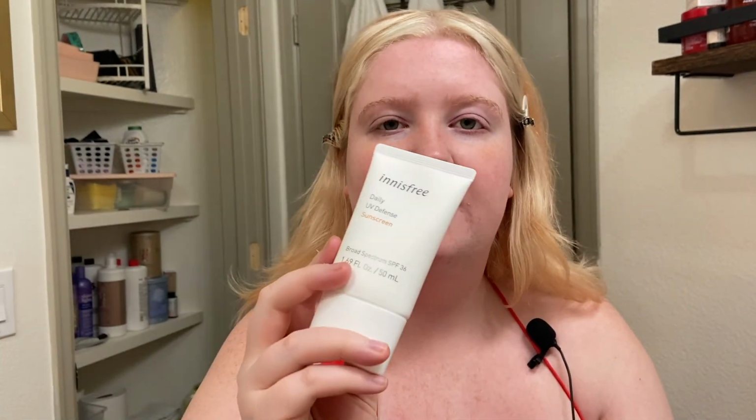Next up is a new product for me, and it is the Innisfree Daily UV Defense Sunscreen. I do wear sunscreen on my face every single day. Make sure you're applying your sunscreen after your moisturizer. It should be the last step of your skincare. But this one's pretty nice. It has amazing reviews. I think it has a perfect 5-star rating on Sephora. I'm going to put just a little bit more. Alright, next, I am going to let that dry down a little bit.